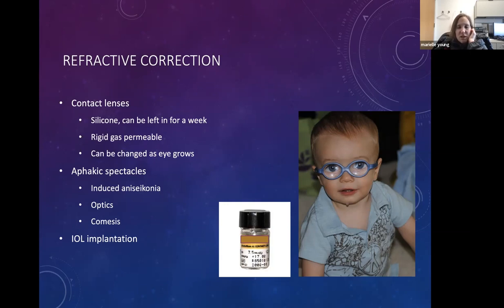Some people will clean them with the gas permeable solution cleaner, which can get some of those off, but they just start accumulating a lot of proteins on them. But I think it's better to have proteins and have them wear them all the time and have good prescription in there, you know, than have them taking them out all the time.